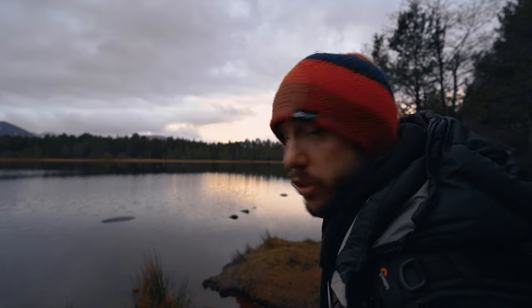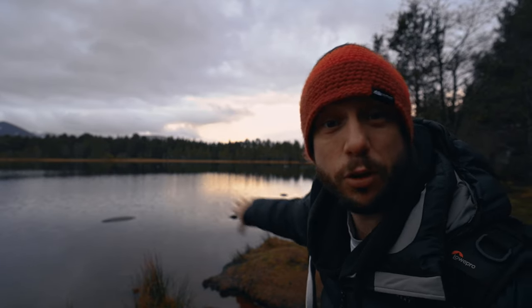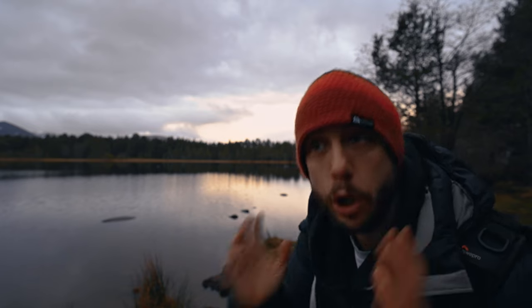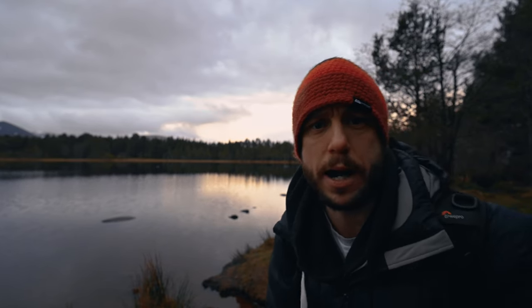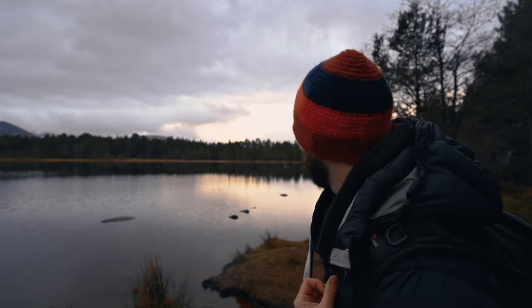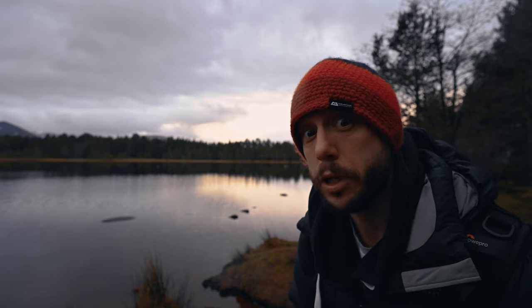But I'm just gonna scout around basically and just spend my morning looking for little compositions around Loch Morlich. It's a really, really beautiful place, but there are a few people parked up here. So I'll try not to be disturbed. And I'll try not to disturb anybody else. But yeah, I'll go and see what I can find.